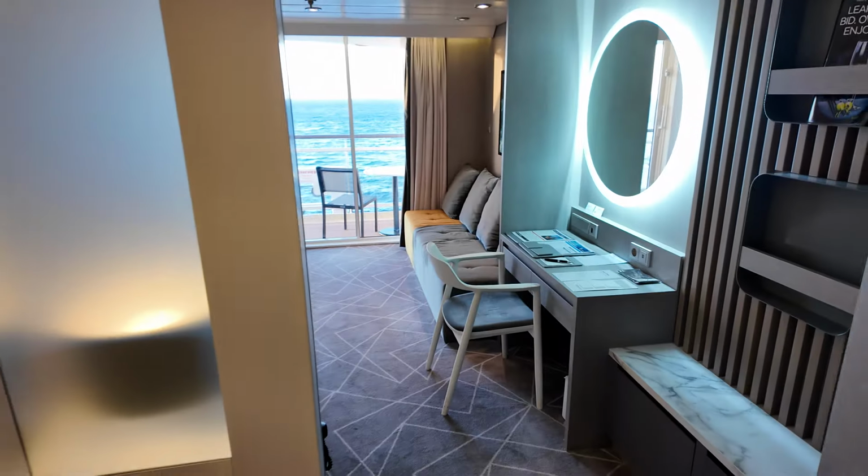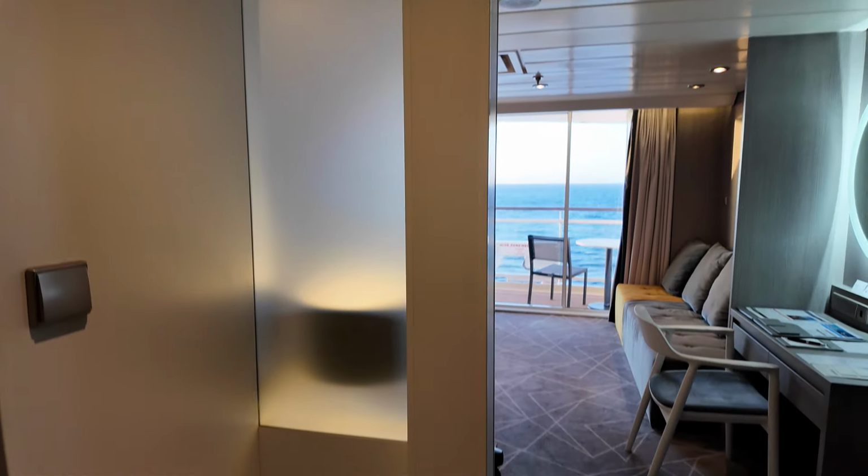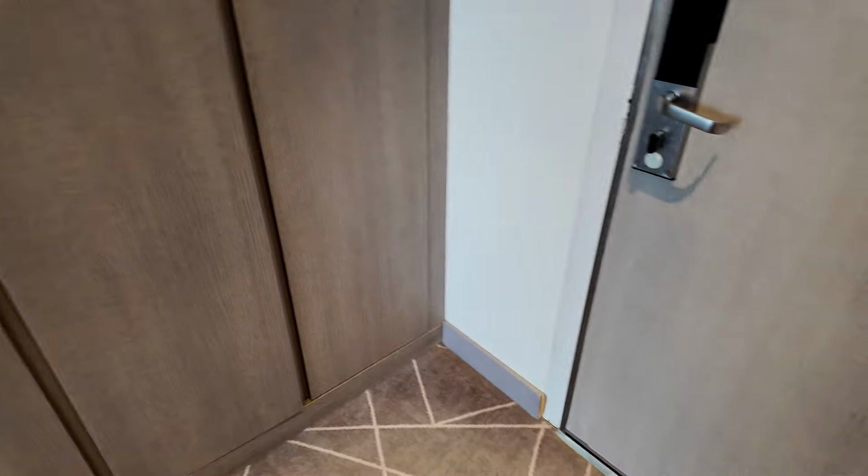And this is when you kind of notice the extra width, and you'll notice it when we go in the bathroom shortly actually, that you've got this slightly nice wider hallway area. It just makes it feel so much more spacey when you walk in the room. You've got your light switches.